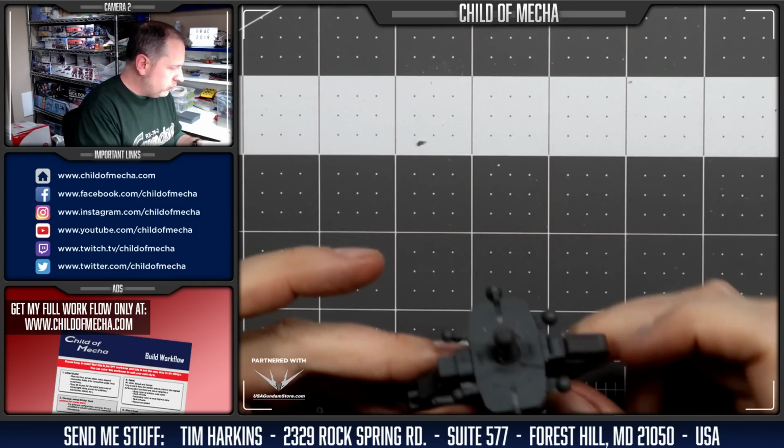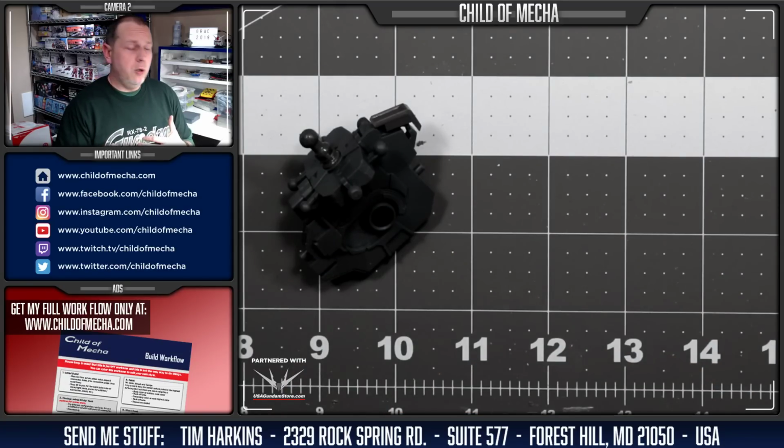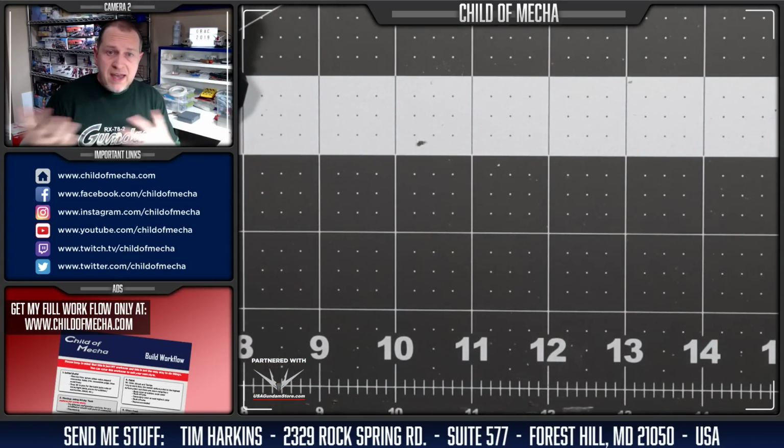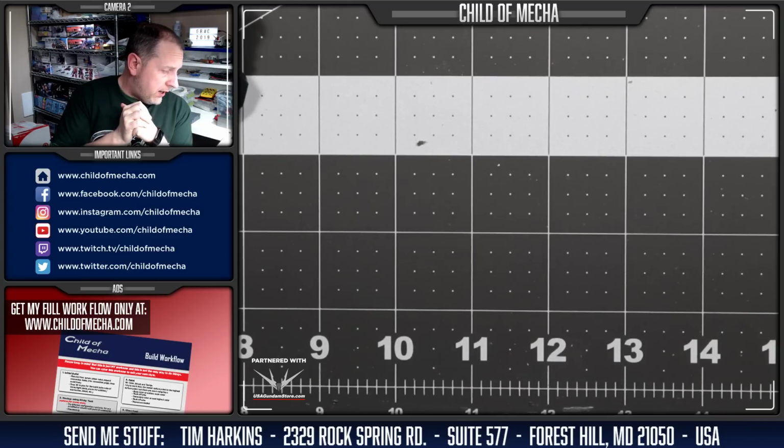So this is looking really good. This thing is fully standing at this point, like you saw in the promo image. It stands, it moves, it can bend and twist and all that cool stuff now. So we're getting in a good spot here, you guys. We're getting in a good spot.